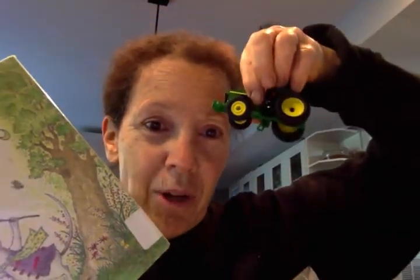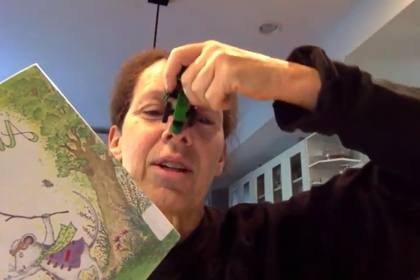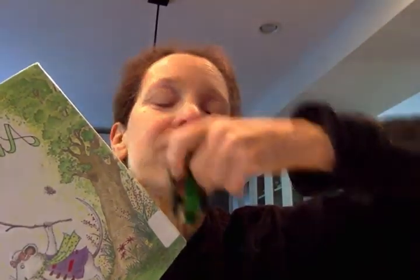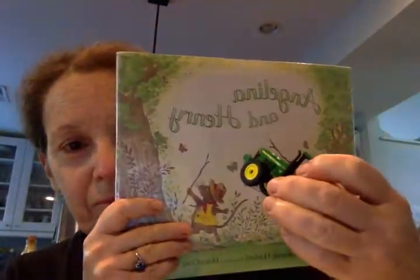So you can name this tractor if you want. But for right now, I'm going to put Mr. John Deere right up here. There we go. So he can listen to the book with us. Okay. Angelina and... Whoops. Ha ha ha. He fell. So what I'm going to do is put him right on the table next to me. Because I don't... Well, I guess I could try it up here. Okay. Let's see if that works. It's not working. He's right on my nose. Okay. Mr. Deere, you sit right here. Okay. Angelina and Henry. He can see it perfectly.